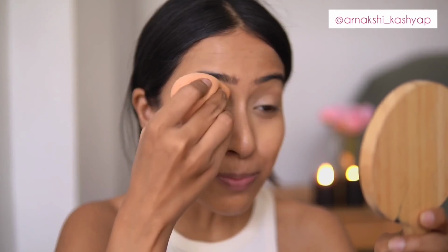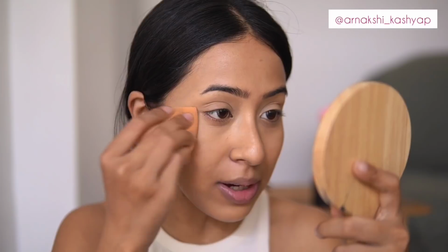It's a little bit dry, but as you guys know, I do have dry under eyes, so it's always a problem for me to use something that is a little bit thick and dry. But yeah, otherwise it's not really bad. Like, it's not sitting really patchy or anything. It's looking fine only, but it's not the best. That's what I would say.